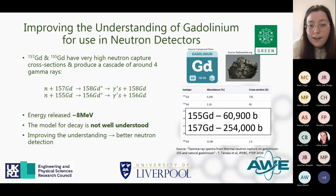Quite small to see, but gadolinium-155 has a cross section of about 60,000 barns and gadolinium-157 has 254,000, so that's really high. However, the model for this decay, when it captures the neutron and produces this cascade, is not well understood, so that's what we want to work on here. We hope that improving this understanding will then lead to better neutron detection via event identification and background discrimination. Next slide, please.